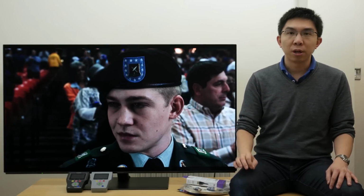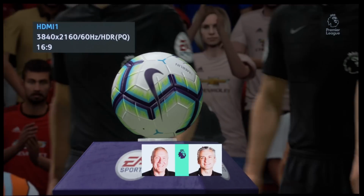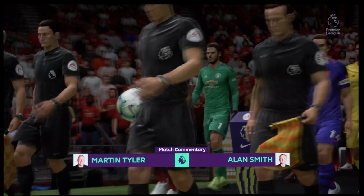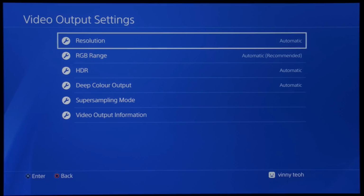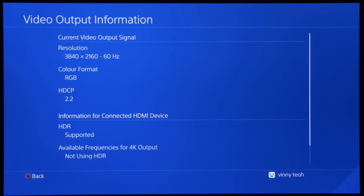1. We used a Microsoft Xbox One X with YCC422 disabled so that the console puts out the highest video bandwidth of 10-bit UHD at 60Hz and let the CPU play with itself in FIFA 19 for the entire match. 2. We used a Sony PS4 Pro with the video output set to the highest default of 2160p 60Hz RGB to see if there are any dropouts or sparklies.